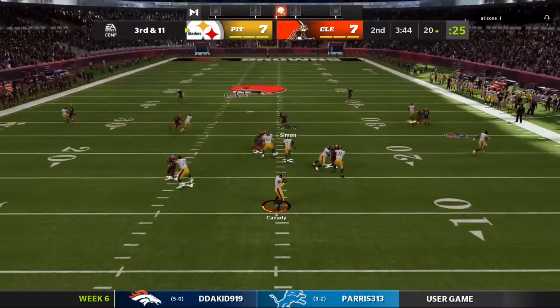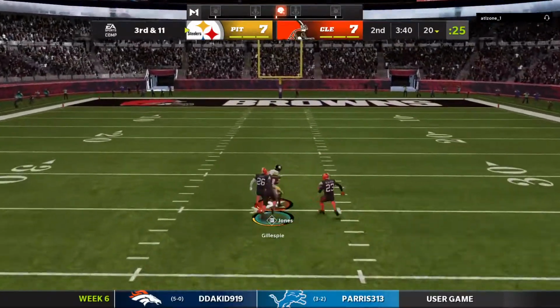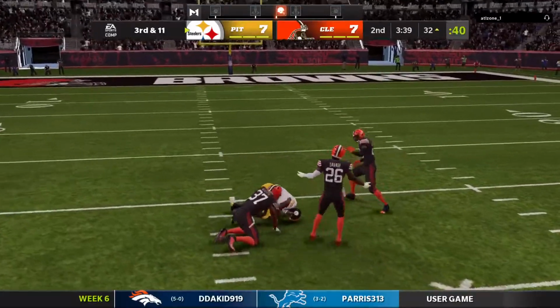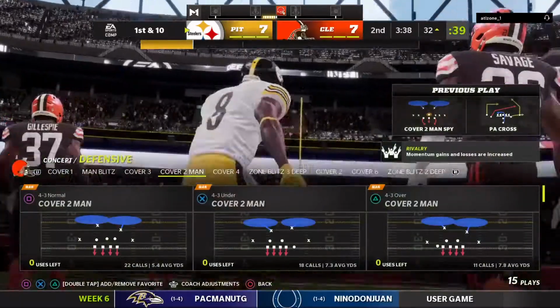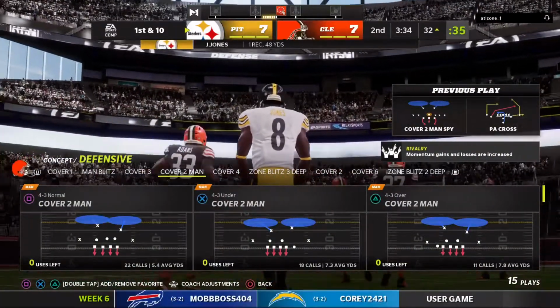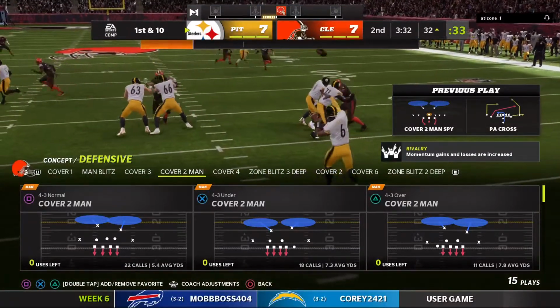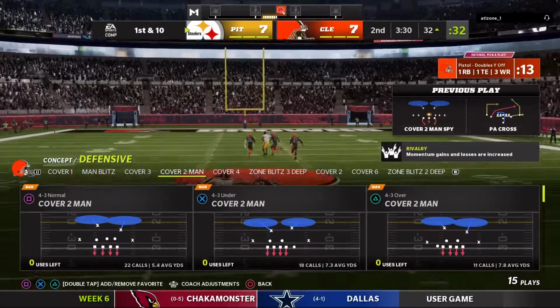Off the play fake, he'll look to throw. Looking downfield for Jones. And that's caught inside the 35. And he takes it all the way down to the 32. A big play that time for Pittsburgh. That catch puts him 80 away from 1,000. He's now at 920, and 920, that ties him with Torrey Holt.